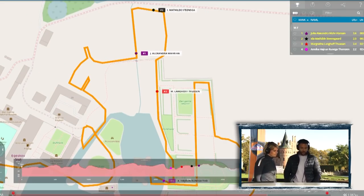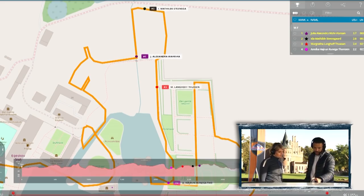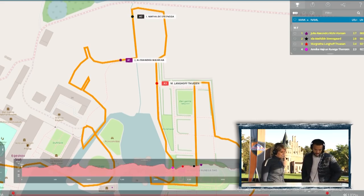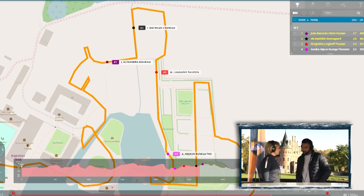Right, so let's just go through the leaderboard one more time, Cecilia. So first, we have Julia. Then Ida second. Then third and fourth, we have Margrethe in the back, and then Annika still number four. She's going to run really fast now. She knows it.